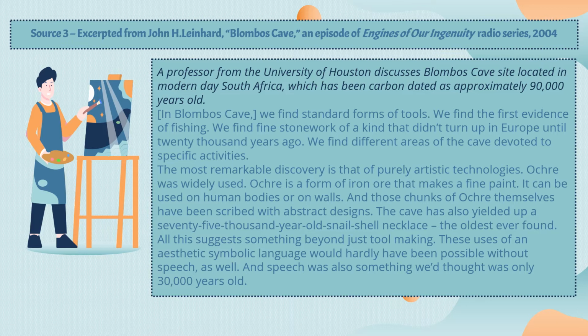He says, in Blombos Cave, we find standard forms of tools. We find the first evidence of fishing. We find fine stonework of a kind that didn't turn up in Europe until 20,000 years ago. We find different areas of the cave devoted to specific activities. The most remarkable discovery is that of purely artistic technologies.